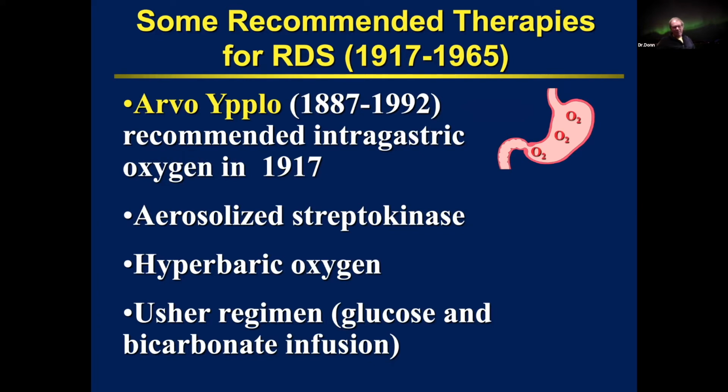The first of these gentlemen was a Finnish pediatrician, Arvo Ylppö, who lived from 1887 to the ripe old age of 105. He died in 1992. One of his recommendations was the use of intragastric oxygen, which he published in 1917. And the idea was you insufflated the stomach with 100% oxygen, and either through diffusion or through rebreathing as the gas entered the airway, you could improve the oxygenation of the baby.